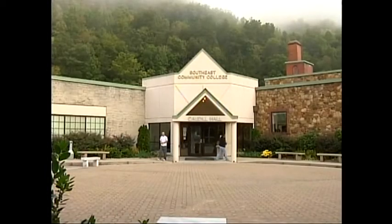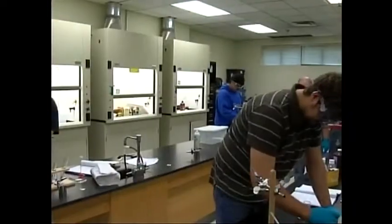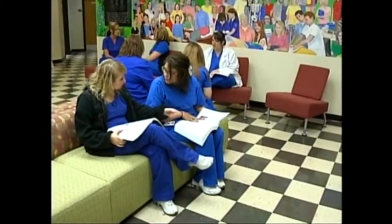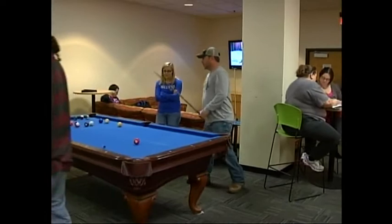Demand from local citizens prompted Southeast to establish the Whitesburg campus in 1990. Today, the Whitesburg campus boasts three buildings with state-of-the-art classrooms and labs. A student center is located on campus and makes for the perfect place for students to gather between classes.